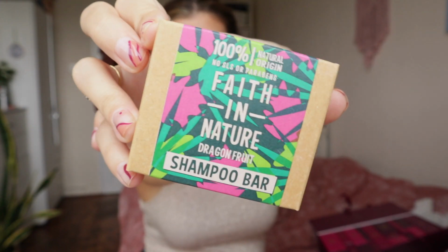Oh, here we have a shampoo bar from Faith in Nature. I am a big fan of shampoo bars. I also love Faith in Nature. I would say though, the problem with having products like this in an advent calendar is you're not necessarily sending out the best shampoo bar for everyone. If you have drier hair or like afro hair, they definitely have more moisturizing types, which would be more suitable to you. The dragon fruit one has worked well for my hair.